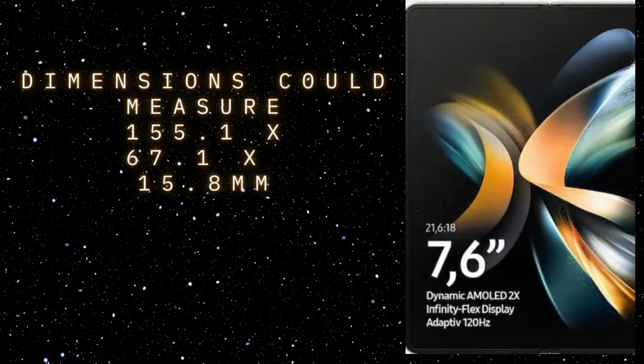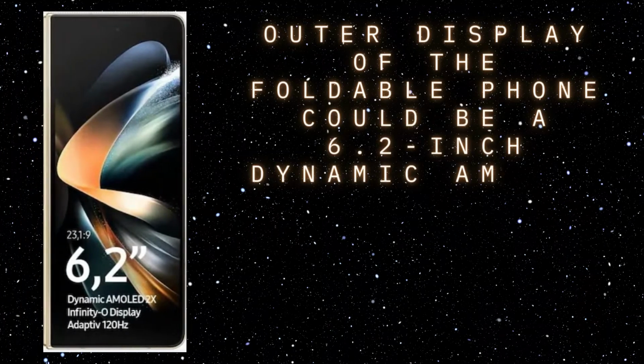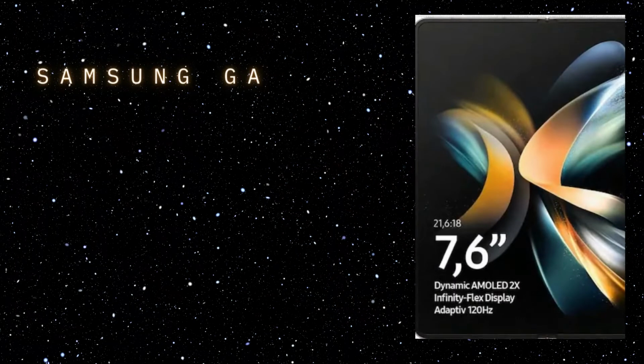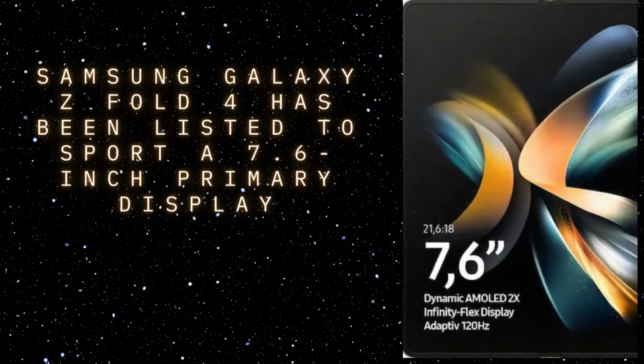155.1 by 67.1 by 15.8 millimeters. The outer display of the foldable phone could be a 6.2-inch Dynamic AMOLED 2X Infinity-O touchscreen with 120 Hz adaptive refresh rate. Samsung Galaxy Z Fold 4 has been listed to sport a 7.6-inch primary display.